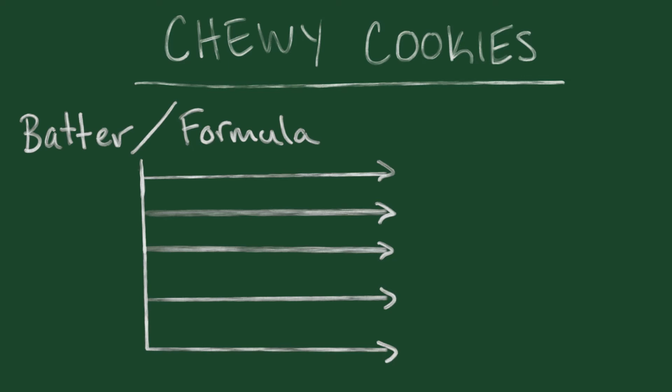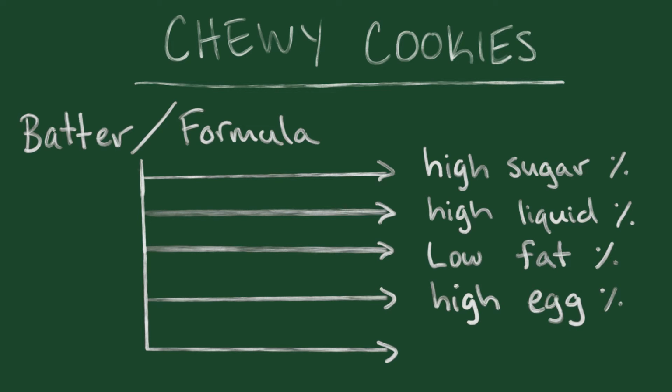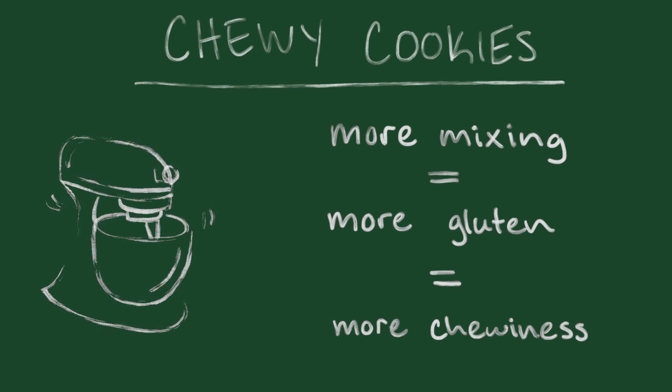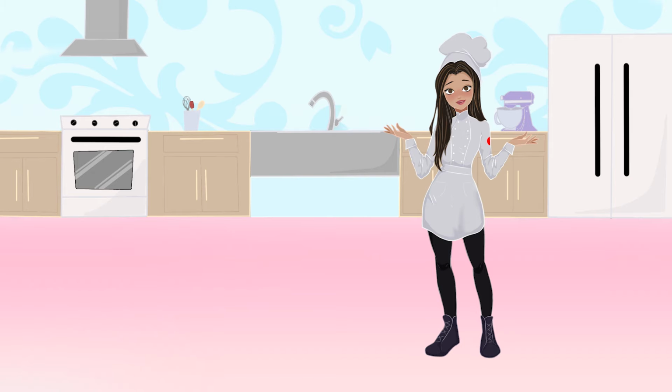A batter that produces chewy cookies is usually high in sugar and liquid, but low in fat. A higher percentage of eggs is typically included, as well as a stronger flour. More mixing will also develop more gluten and contribute to the chewiness. And our last characteristic is spread.